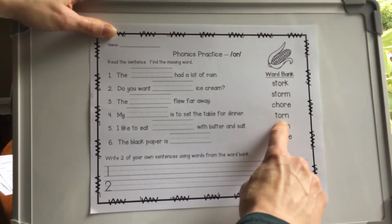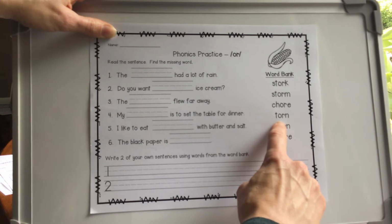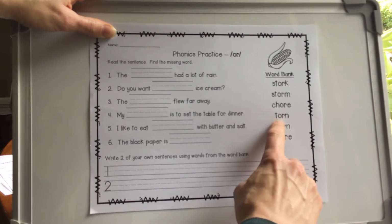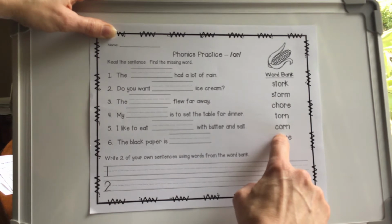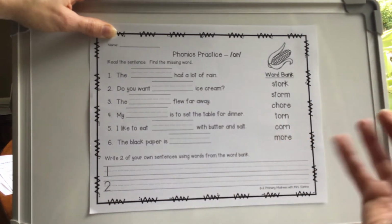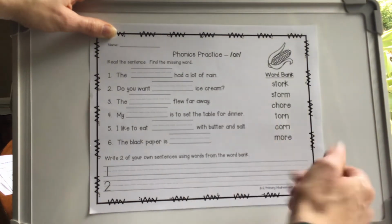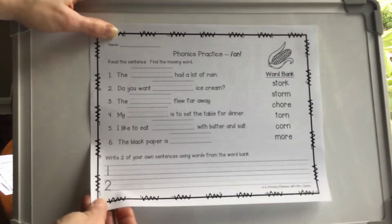Torn means something is ripped. If you tear something, torn is just past tense of tear, because we don't say teared. I teared out the paper. You'd say the paper was torn out, or I tore out the paper. Corn, something we might eat, corn on the cob, that sort of thing. And more means additional of something. I would like to have more corn, additional corn or more of it. And then you'll write your 2 sentences using words from the word bank.